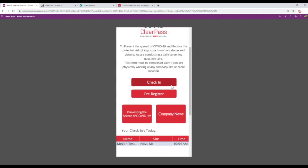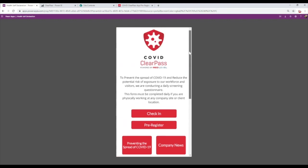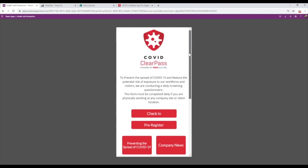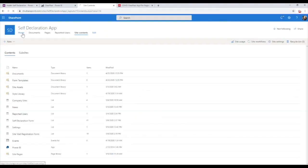So that's a quick tour of what the app looks like, how the app works, and how your users would interface with it. Next up, we're going to take a look at the behind the scenes. So this would be for your site administrators. So this goes into the back end of SharePoint.